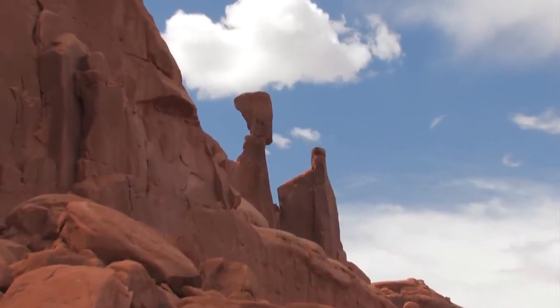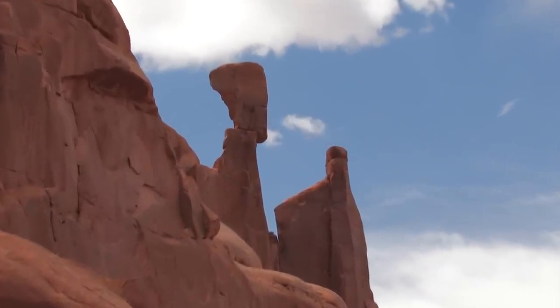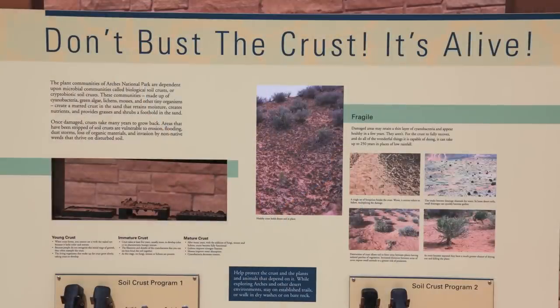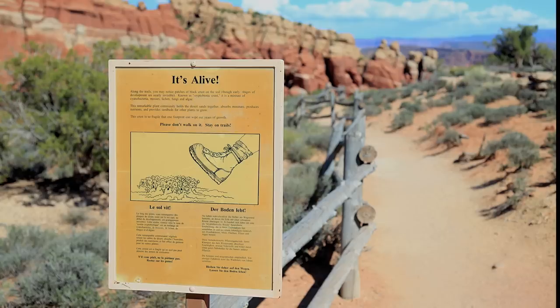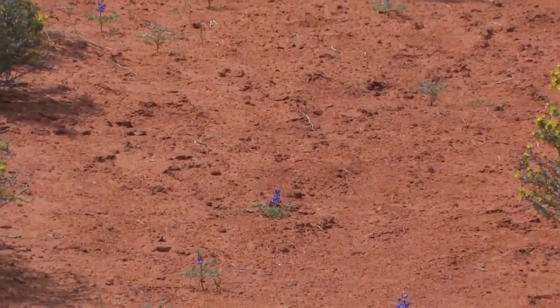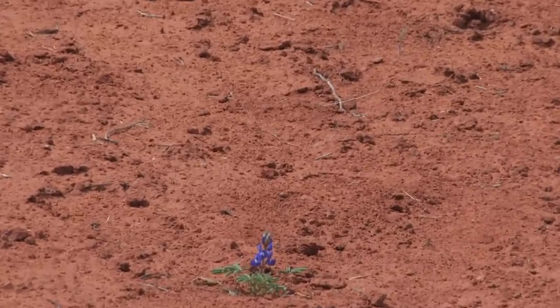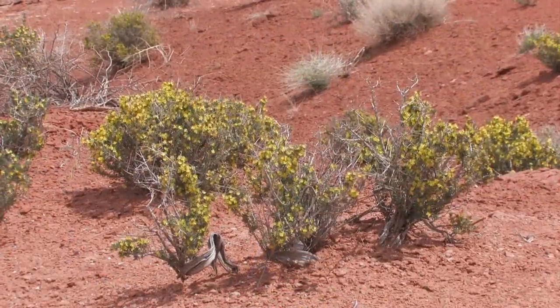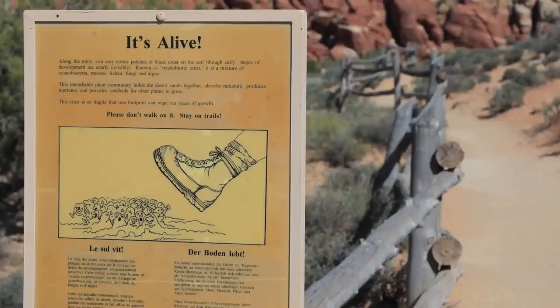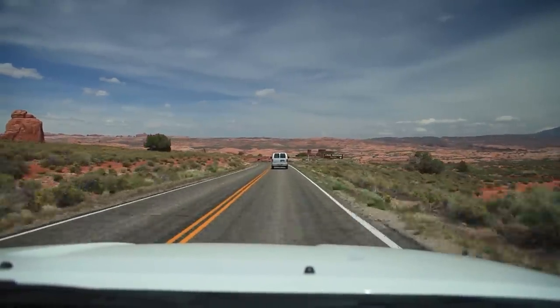From the viewpoint, you get your first look at the different rock in the park. The arches tend to form in the Entrada sandstone. Here it's way up near the top. Throughout the park, you'll see signs stating, "Don't bust the crust." It's alive. This refers to microorganisms that live in the soil. It takes 100 years for tiny black bacteria to create enough soil for even the most basic plants. And one step from your boot could kill it. So don't bust the crust.